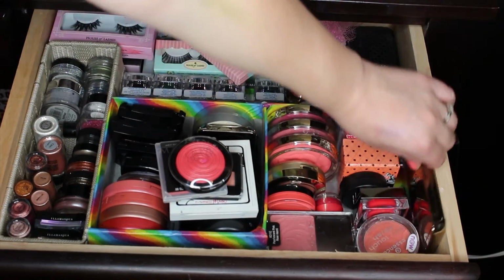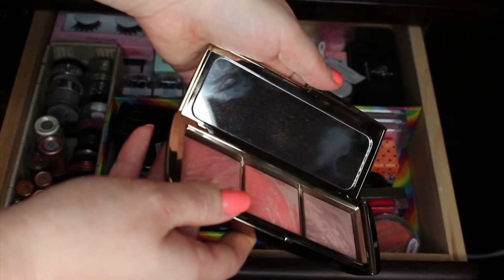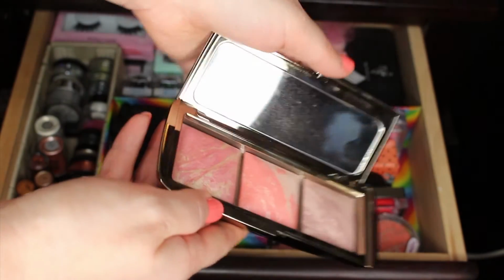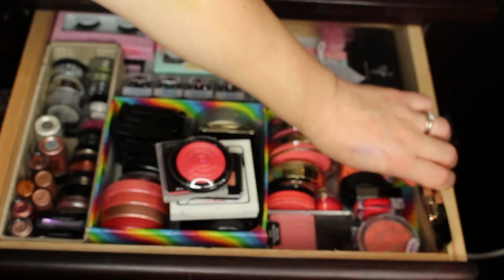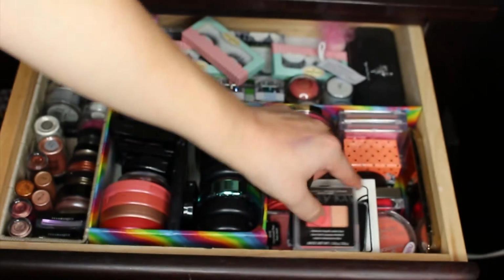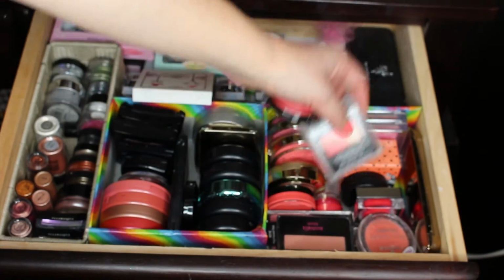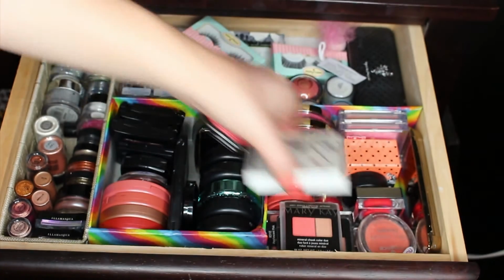And then back here is just my Hourglass. Ooh, okay, try not to blind you. Blush palette. I've got to find a better way to stack these up, but at this point I don't have a better solution because there's not a whole lot of space to grow in this area right now.